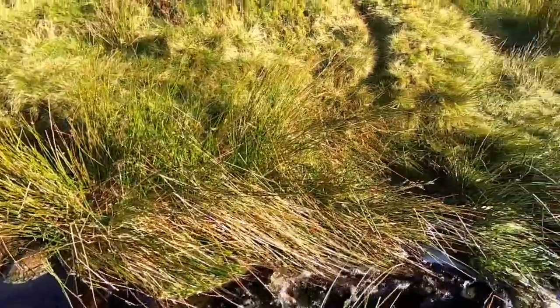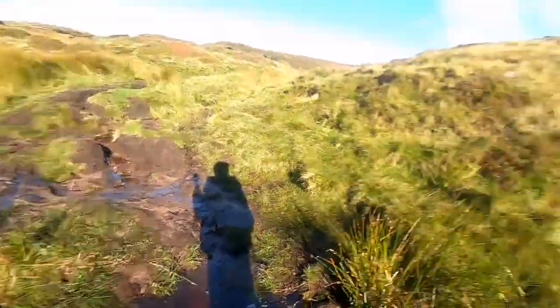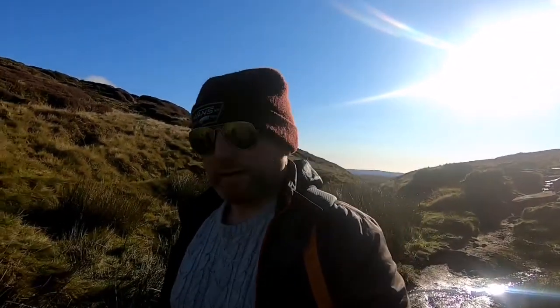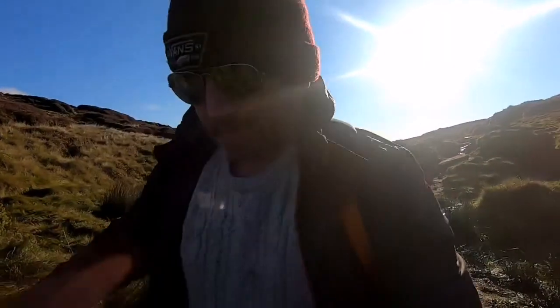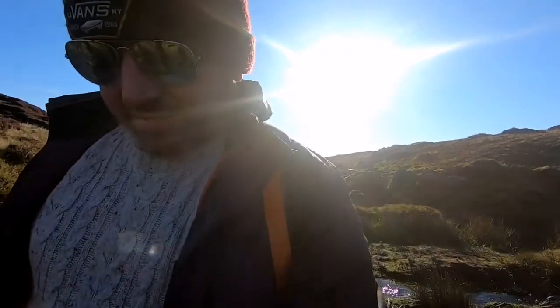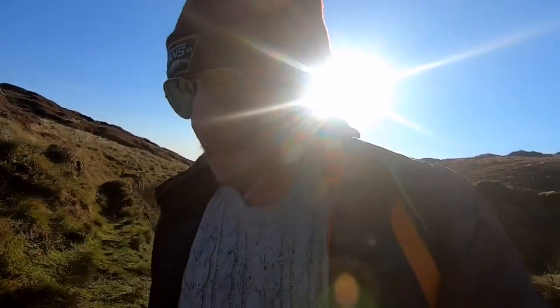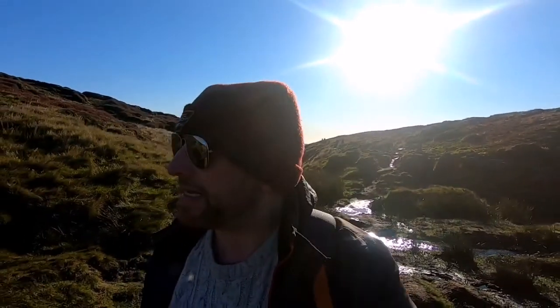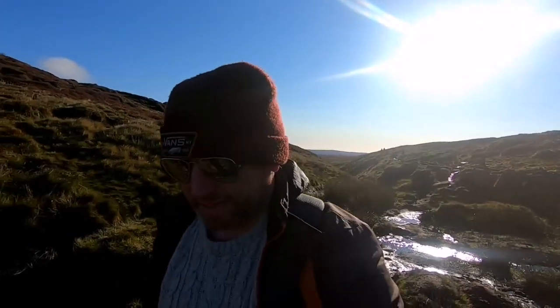So this is the crossing point, which I can imagine on a wet day would be quite flooded, quite difficult to cross. And if you look behind me, looks like there's a bit of traffic building up behind me. Quite a few people there.